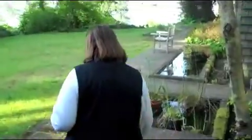And the most amazing part about this house is the view. So the view is absolutely beautiful. It's breathtaking.